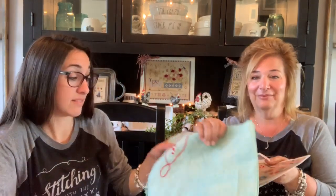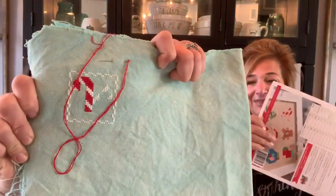Okay, and then for Sunday, I was supposed to start this one, but my fabric was too light. So I came home and I'm going to have to restart mine. I re-dyed. What should I do? Should I do them separately, or should I do the whole thing all in this fabric? That's awesome.